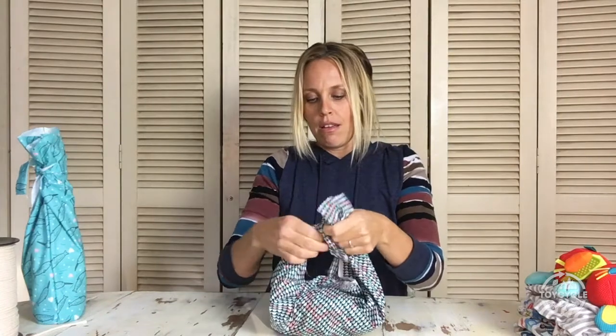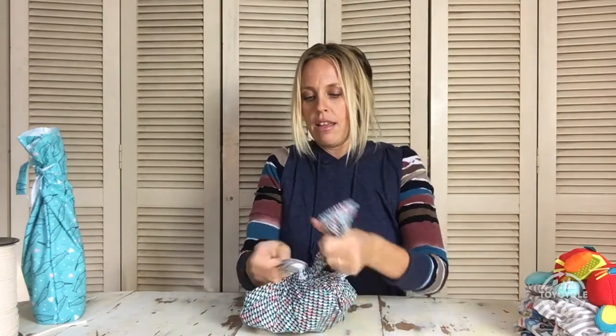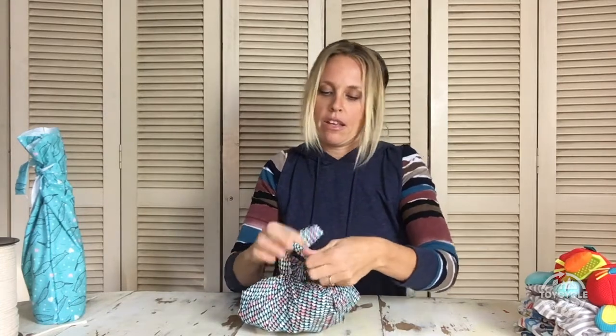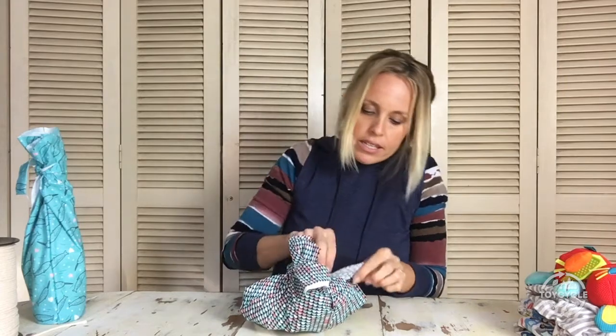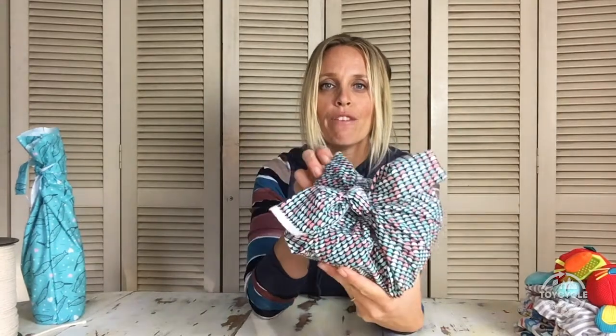Then you're gonna take the other two corners and you are going to tie again. Fluff up your ties so it looks more like a bow. We're going to tuck this little piece in here, and you have a super simple, very cutely wrapped package ready to go. So fast, so easy. I love it.